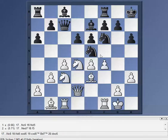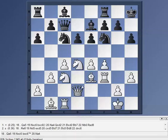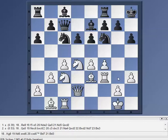He went knight c6. That knight moved again. I went rook f3. Either one of two things: they double up my rooks on the f file, or bring my rook over the g file, depending how things go.